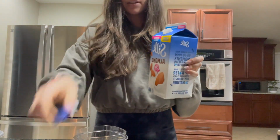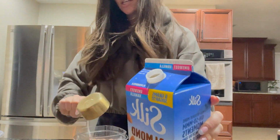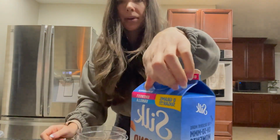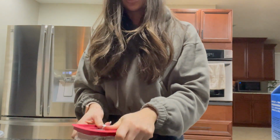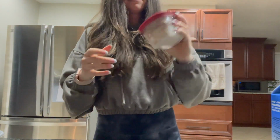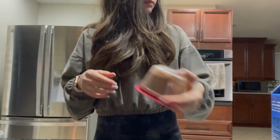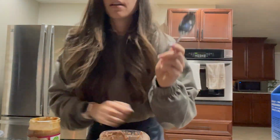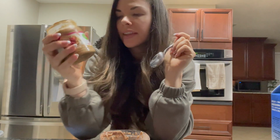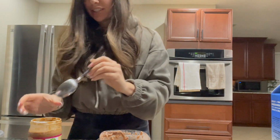And then I do equal parts oats to almond milk. I'm actually gonna do a little bit less because it's only half a scoop of protein, so it doesn't soak it up as much. So just a little less than half a cup. And then I just shake that up because that's the easiest way to do it. Then I'm gonna measure out 12 grams of almond butter to put in there. And in the oats, I really love the crunchy almond butter. It adds a nice little crunch to it.